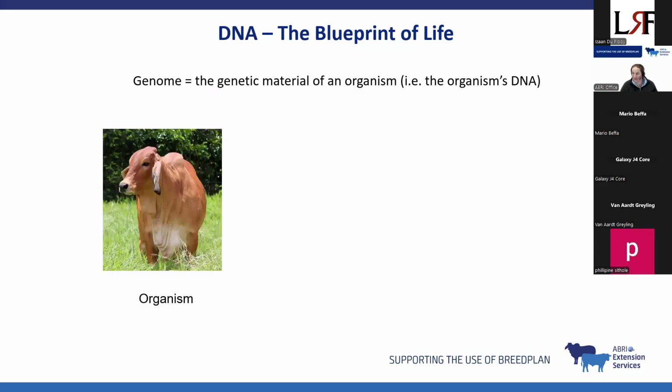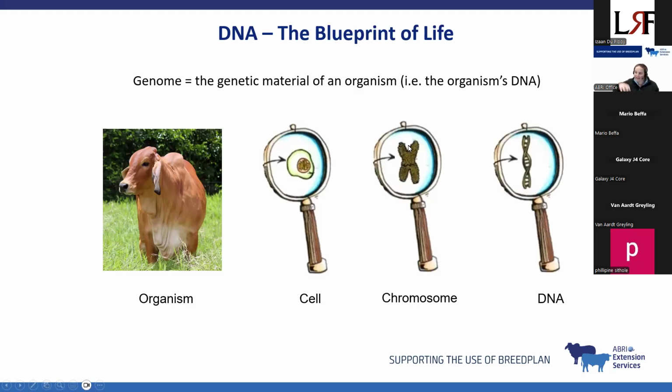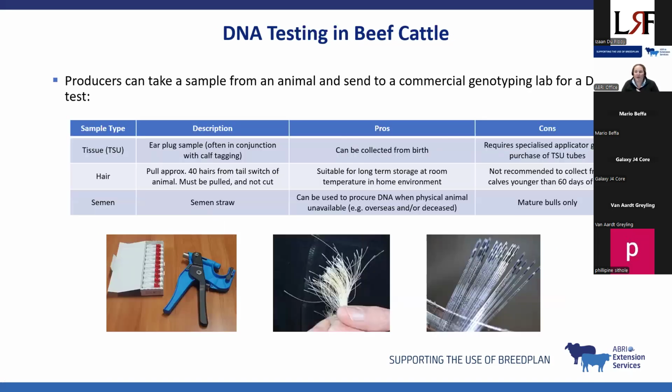So we have an organism, in this case, a bull. That animal is made up of cells, and within the cells, we have a nucleus, which is where we find the chromosomes, and they're the DNA. So we're drilling down and looking at the DNA level for the animals. And what we've seen in recent years is that beef producers now have the ability to take a sample from an animal, and you can send that to a commercial genotyping lab and get a DNA test done.